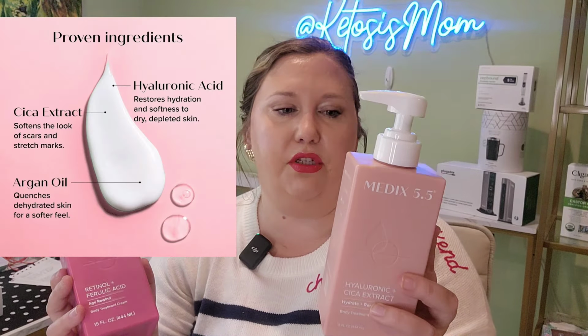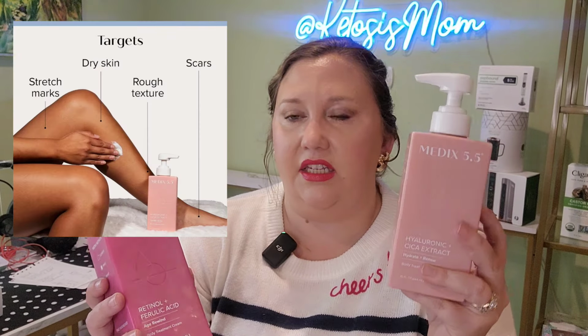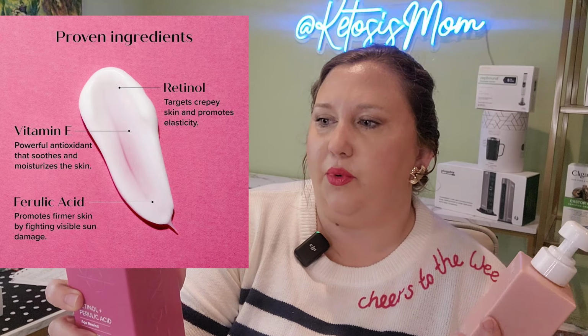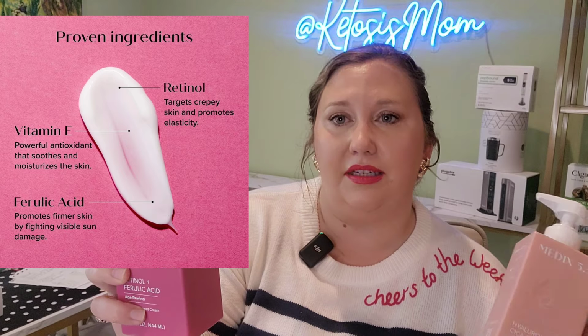I also grabbed these, and these are what I've been using probably the most recently. These are the Medix 5.5. This is a retinol, and this one is a hyaluronic. This one also has cica extract in it that says it will soften the look of scars and stretch marks, which I have a lot of. I'm using this one as well as this one that they call the Age Rewind Body Treatment, because the ferulic acid, I believe, says that it can promote firmer skin by fighting visible sun damage.